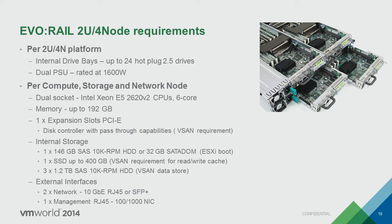When you take all of that software and fully integrate it with the EVO Rail engine, this is what allows us to give you this fully integrated system. Because of the Virtual SAN requirement, we've got a 400 gig SSD for read-write cache. We've married that to 3 1.2 terabyte hard drives, and that gives you 3.6 terabytes of datastore for your Virtual SAN per node. That gets you up to 16 terabytes per appliance.